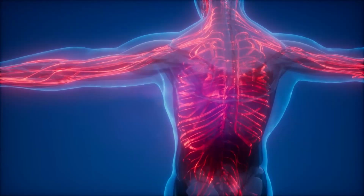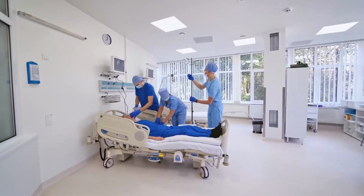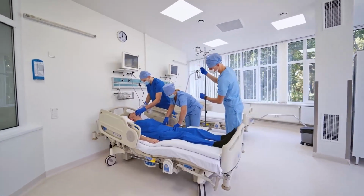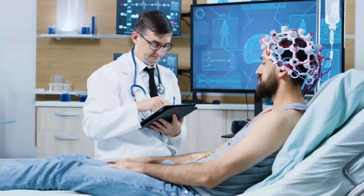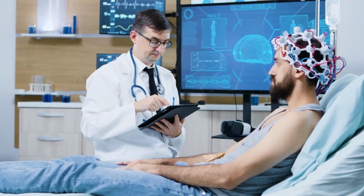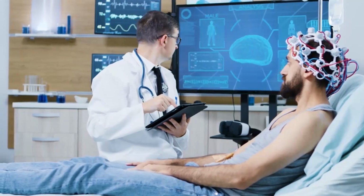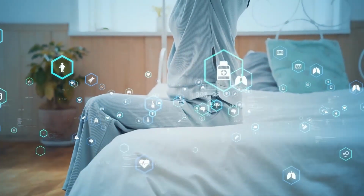Stronger bones actually save everyone money. Hospitals spend a ton of resources treating broken bones and dealing with osteoporosis. If we can prevent these injuries, that means shorter hospital stays, fewer surgeries, and less need for long-term care. Those resources could go to other important medical needs instead.